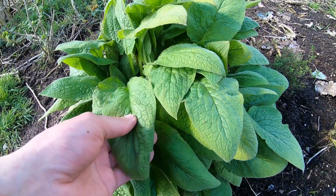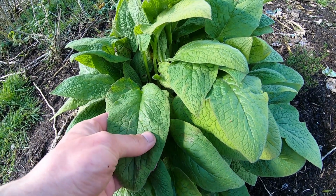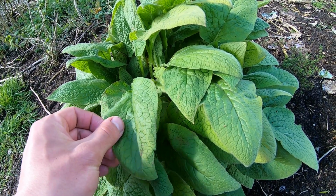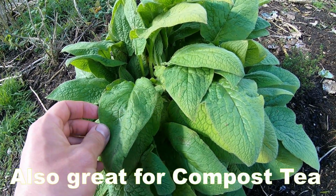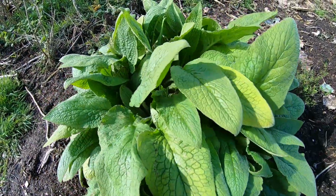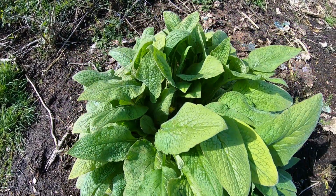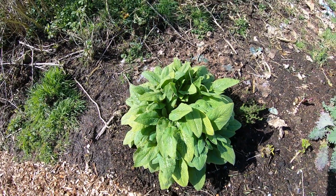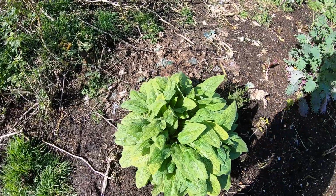Also, you can use the leaves to make a poultice or make a cream for cell division. It helps when you have a broken bone, for example, or a sprain. So it's also known as knit bone. Comfrey is really good for the bees too. It has really nice ornamental purple flowers as well. You can grow it easily from a root cutting.